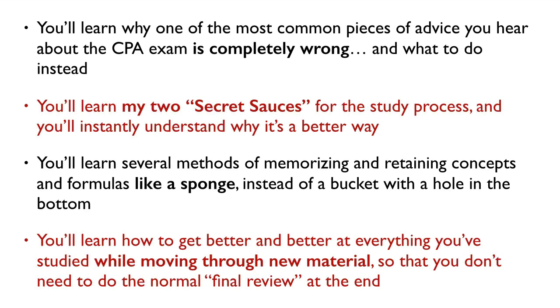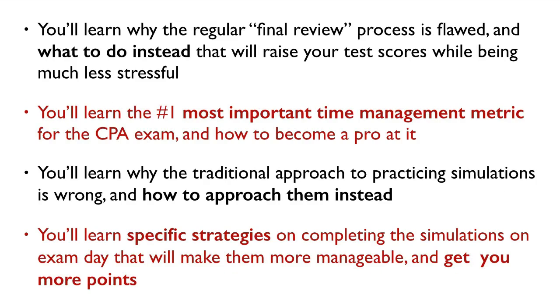You're going to learn several methods of memorizing and retaining concepts and formulas like a sponge instead of everything going in and out of your head like a bucket with a hole in the bottom. You're going to learn how to get better and better at everything you've studied while moving through the new material so that you don't get to the end and need to do the normal final review cramming process and end up forgetting everything on test day anyways.